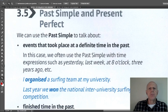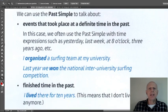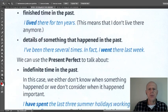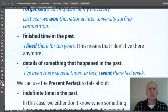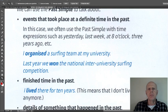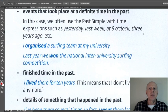We can use past simple to talk about events that took place at a definite time in the past and finished time in the past. We also use it to talk about details of something that happened in the past. Let's see them in a deeper way. In this case, events that took place at a definite time in the past.